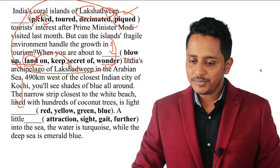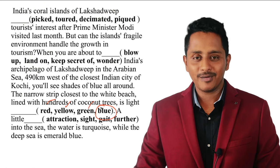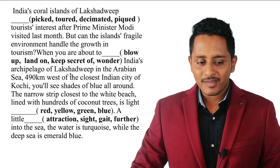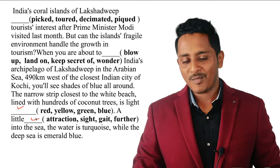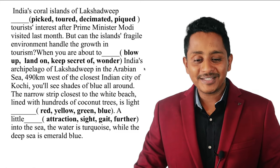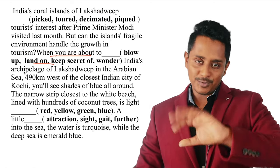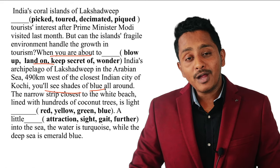The rest 2, I've seen people writing red, yellow, green, but never blue. Now there is a clue here. See here? This is what I told: here you cannot solve using grammar or collocation. You need to get the context. Now let's read. When you're about to land on India's archipelago, archipelago means group of islands, small islands, you will see shades of blue around.